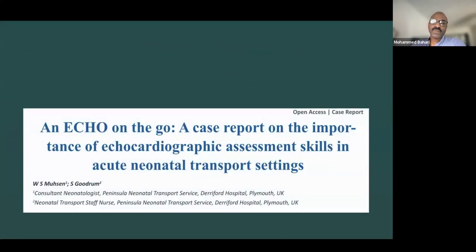And also we have a case report from the UK, called an echo on the go, by Mohsen et al, which showed that by being able to do an echo in the referring hospital, they were able to redirect care. They determined that the baby didn't need cardiac echo, it was just persistent pulmonary hypertension of the newborn, and the baby eventually improved clinically and didn't actually have to be moved. So that's one of the benefits of being able to do a quick point of care ultrasound.